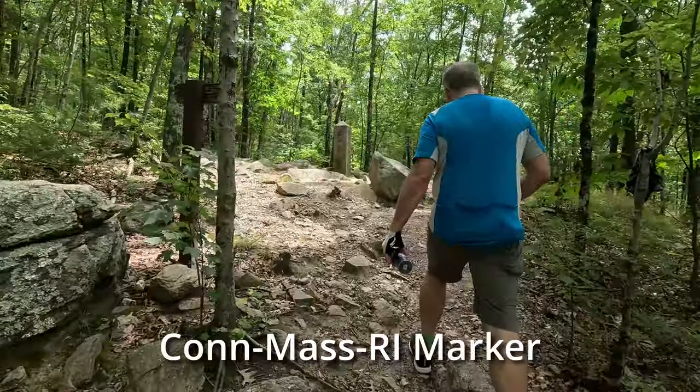State marker. This is definitely not a trail that's bike friendly. If you want to do this, make sure you lock your bikes up like we did.